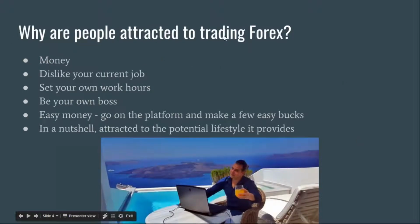Couple things to go over is why people are attracted to trading Forex. Essentially, it comes down to several things, right? Money. Maybe you just don't like your current job. You'd like to set your own work hours, be your own boss. Maybe you've seen that ad or many of the mini ads on YouTube, trading on the global exchange market at any time, anywhere, or whatever the ad is. I don't remember what the newest one is. And so you're thinking maybe it would be a very good lifestyle.